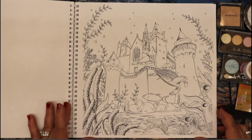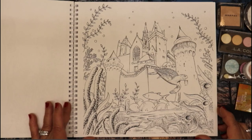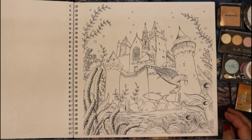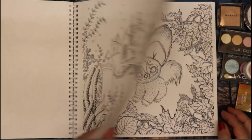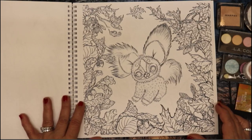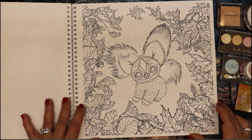Look at this, how pretty. And this is underwater. So your imagination can just run wild with this. And don't ask me what kind of creature this is. If anybody knows, please let me know.